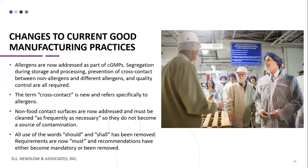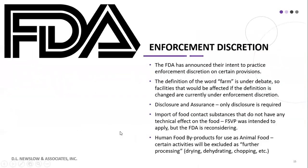The last change that I would like to highlight is shoulds and shalls. It used to be that we would have shoulds, which were recommendations, and shalls, which were requirements. Those words have been done away with. Now it's must, or it's gone. Either those shoulds became requirements or they were removed. So there's no more shoulds and shalls. It's just strict requirements, and anything that's just a recommendation might be found in a guidance document, but it's not going to be in the regulation itself. Okay, enforcement discretion.